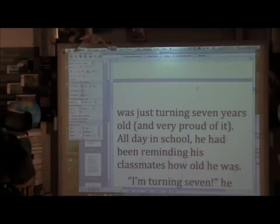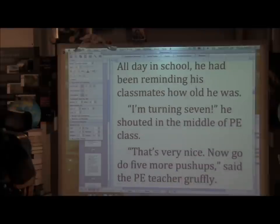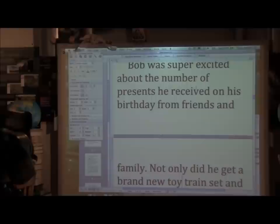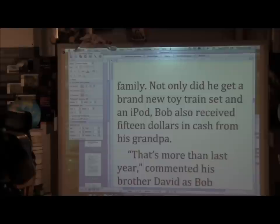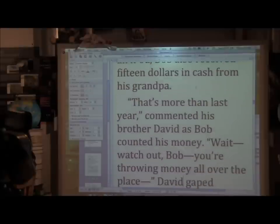All day in school, he had been reminding his classmates how old he was. "I'm turning 7," he shouted in the middle of PE class. "That's very nice. Now go do 5 more push-ups," said the teacher. Bob was super excited about the number of presents he received on his birthday from friends and family. Not only did he get a brand new toy train set and an iPod, Bob also received $15 in cash from his grandpa. "That's more than last year," commented his brother David as Bob counted his money.